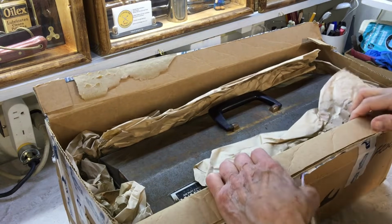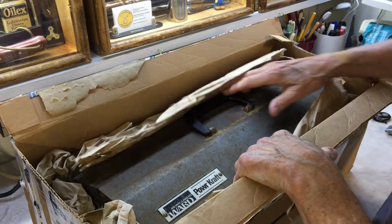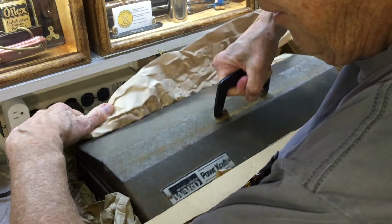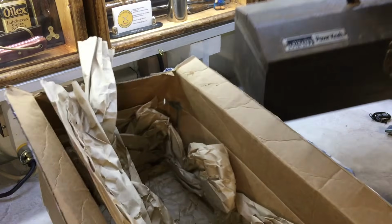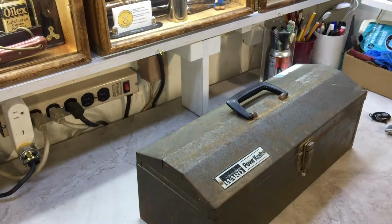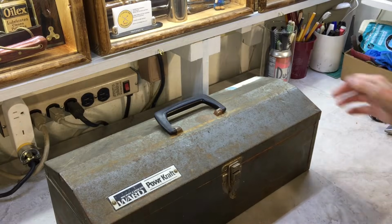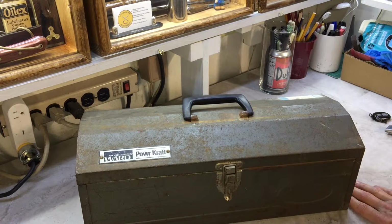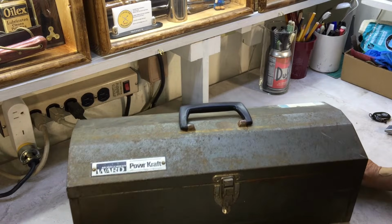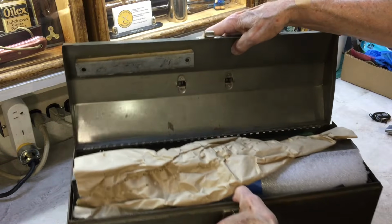Man, Jesse really packed that thing well. I had to wrestle with it a little bit to get it open. Oh my goodness, is this what I think it is? Look at this. Oh my goodness. He knows that I like Powr-Kraft tools. Look at that. I'm speechless. I'm absolutely speechless. When I bought my first set of Powr-Kraft tools, they came in a toolbox, which I still have the tools, but I got rid of the toolbox, and I've always regretted that. And now I have another one. Look at this. I'm speechless, Jesse. Thank you so much.